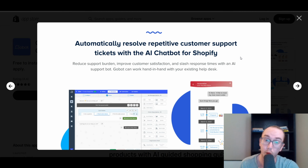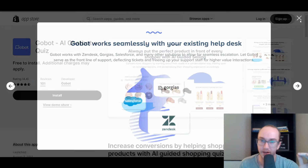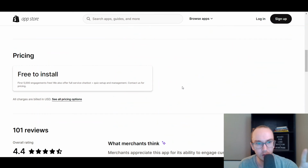In addition to that as well, they do have an existing help desk that does work and combine in. And GoBot does work with companies like Zendesk, Gorgias, Salesforce as well, which are very popular help desk type softwares that you can then link it with. So this is definitely one of the better ones, and they do have a free version.